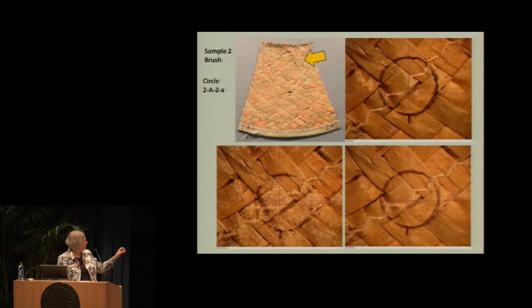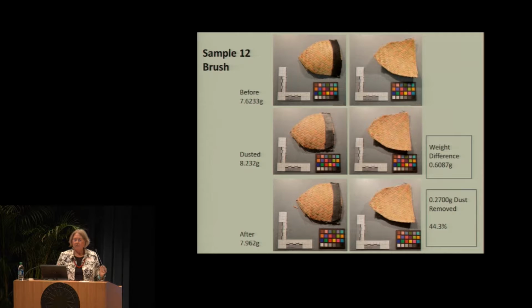But I didn't see a whole lot of surface damage to what we were curious about. This kind of damage would have been what I inflicted on areas of the piece. And then afterwards, there's really not much change. So that was pretty interesting. And then going on to samples that had both the textile and the basketry.